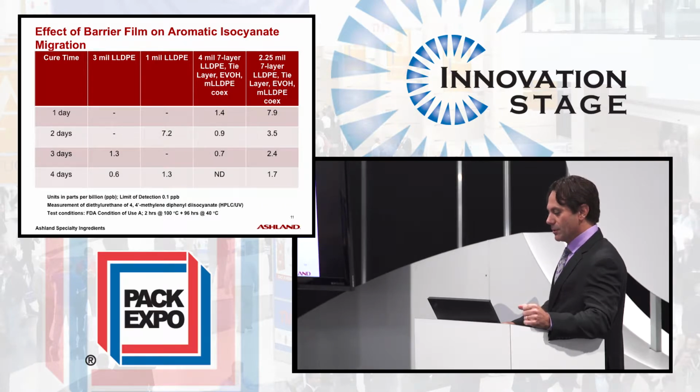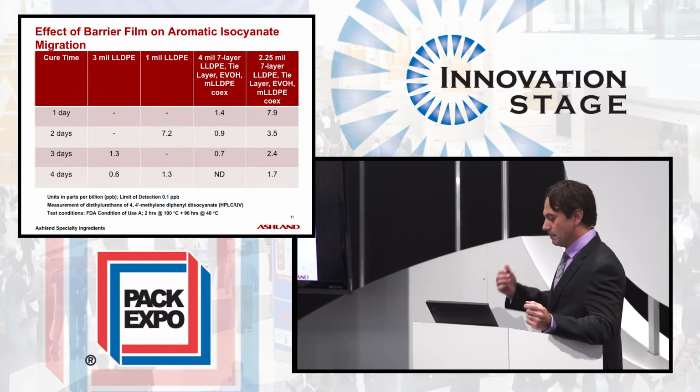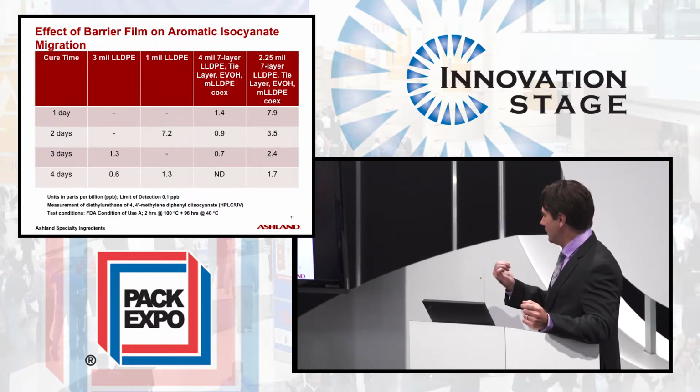Then if you go to the other 2 columns there, this is a 4 mil and 2.25 mil 7-layer mixture of linear low density polyethylene and EVOH. Now EVOH is considered a really good barrier, and we were expecting not to see any migration. But it doesn't appear to be any different than the linear low density, the 1 and 3 mil.